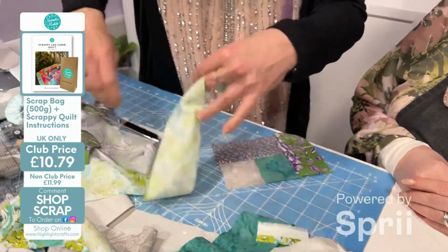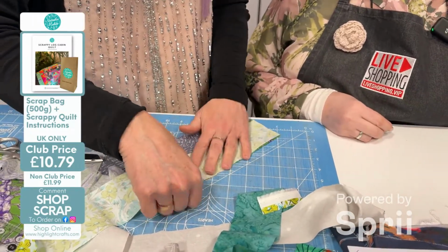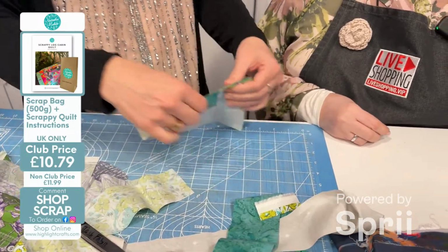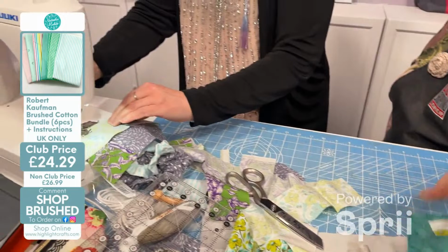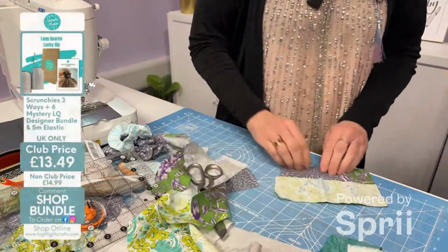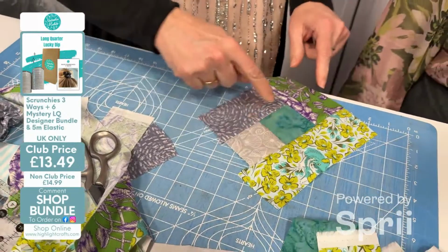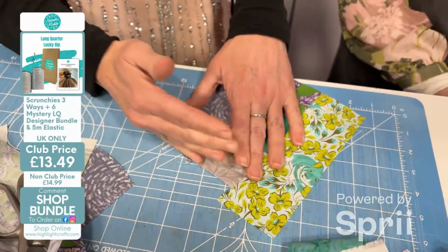I'm loving this. You can be doing this with any of your fabric, whether it's your beautiful brushed cotton, which again is stunning, whether you're using the scrap bundle or you have gone for the shop bundle, which are those long quarters and the designer fabric. Oh, I'm going to have a go at this. This is fabulous. There I've got one seam. There I've got one seam. Here I've got two.